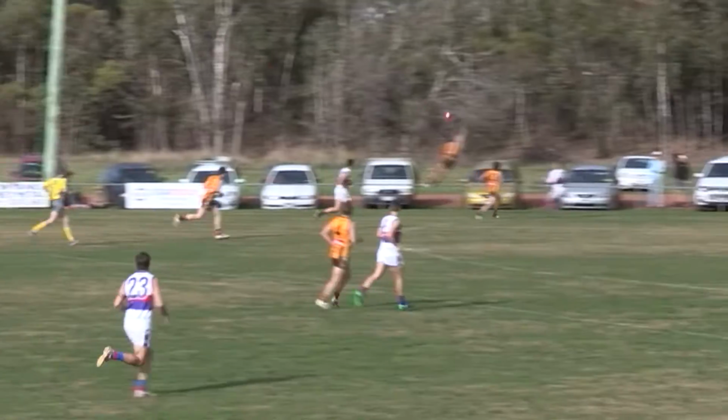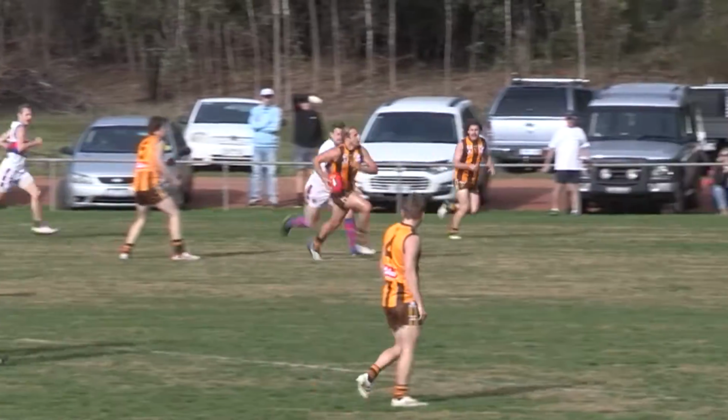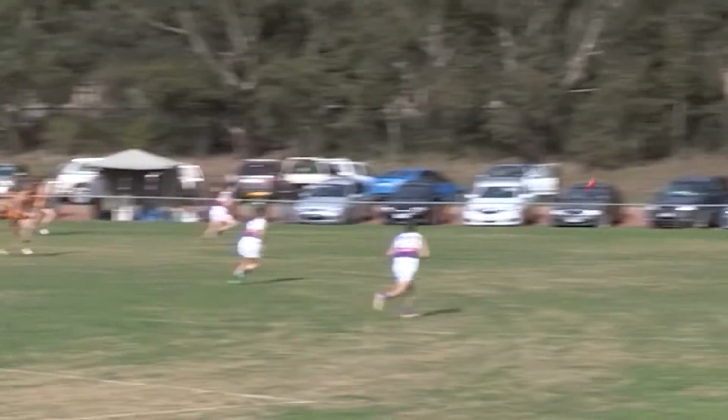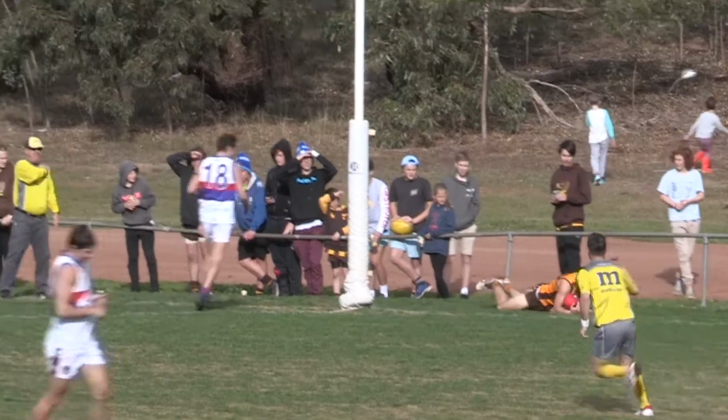Kicks the ball into the half-forward line. Kennedy Hunt. Hand up, couldn't take the mark, goes back and collects it. Over the top, the ball runs. He goes back and gets it again. Runs towards goal, kick towards goal. Bounces in the square, will run through for a minor score.